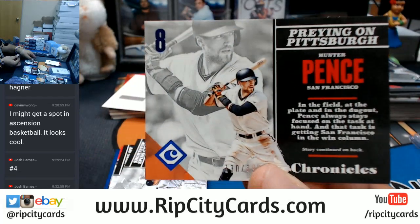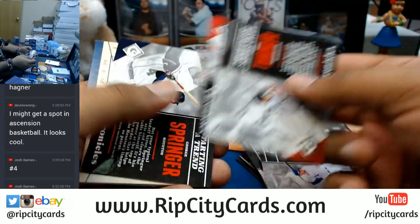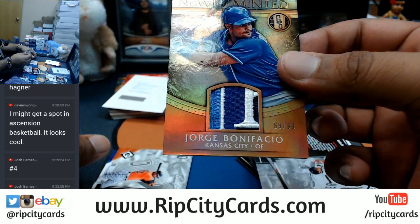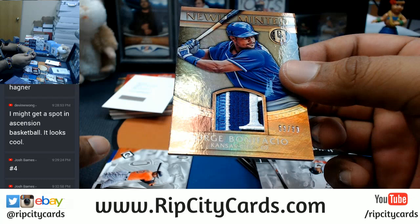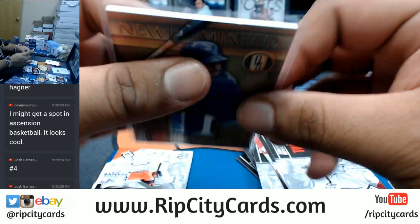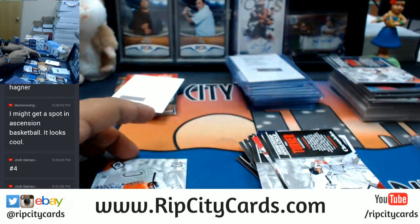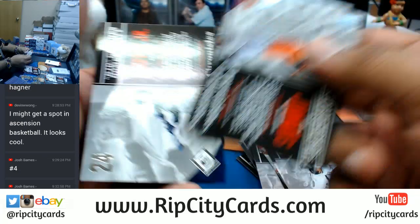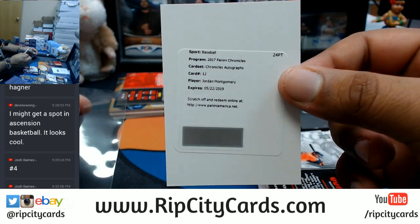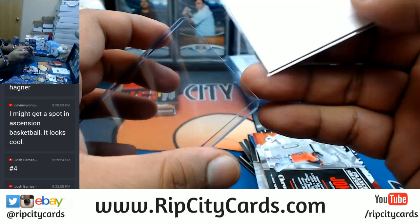To 399, Buster Posey of the Giants. What else we got? Jorge Bonifacio with a pretty sweet Kansas City Royals patch. There's four colors on that, to 99. That's pretty sweet. Keep it moving along. Got another redemption here, this time for Jordan Montgomery. I think that's still a Yankee. I'm not sure, though. My baseball knowledge is pretty bad. I ain't gonna lie.